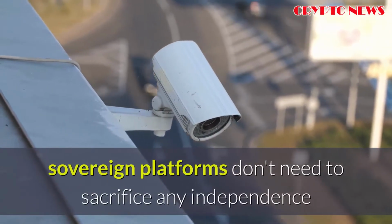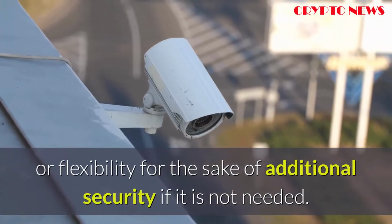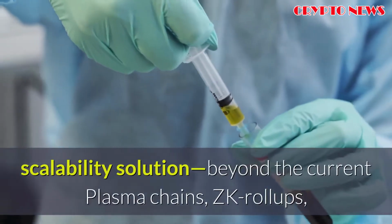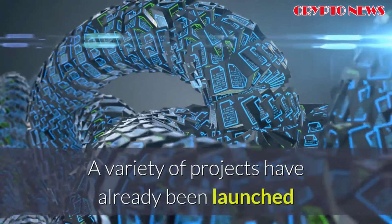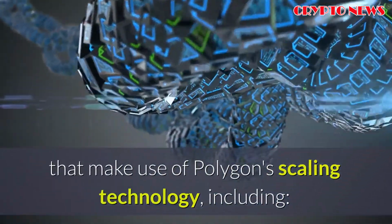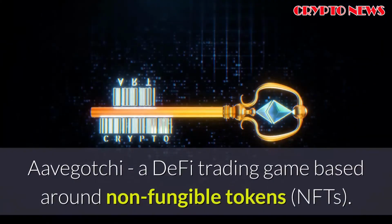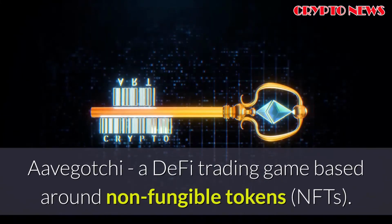Sovereign platforms don't need to sacrifice any independence or flexibility for the sake of additional security if it is not needed. It also claims to be flexible enough to incorporate any scalability solution, beyond the current plasma chains, ZK rollups, and optimistic rollups planned. A variety of projects have already been launched that make use of Polygon's scaling technology, including EasyFi, a decentralized borrowing and lending platform with support for under-collateralized loans. Aave, a DeFi trading game based around non-fungible tokens, NFTs.